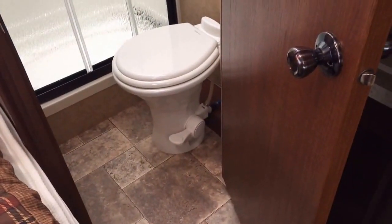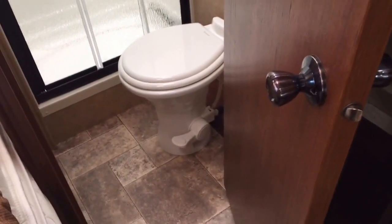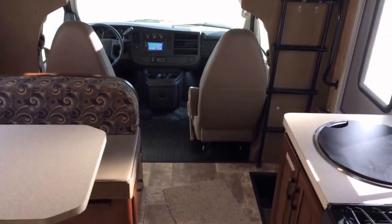Shower here, you know, pretty standard bathroom for a floor plan this size, but that is a porcelain foot flush stool, so you can actually clean it with residential, you know, abrasive type scrubber sort of things. And again, like everything else, spick and span. Couldn't ask for it to be any cleaner. Even, I mean, brand new. It would look like this brand new. It's in that kind of shape.